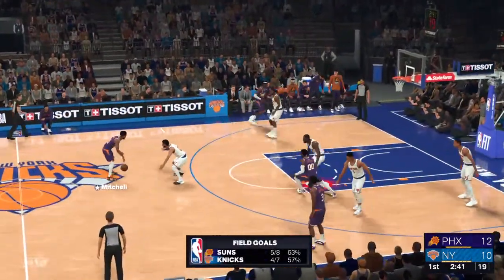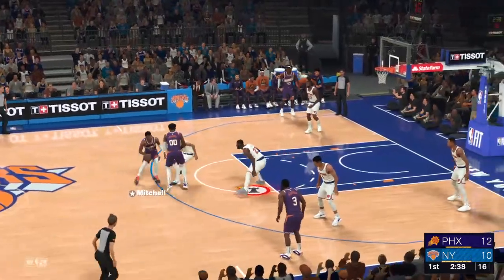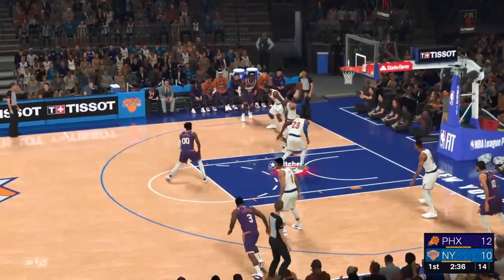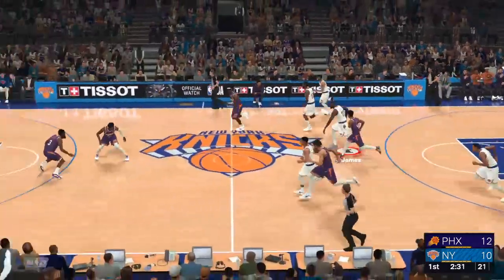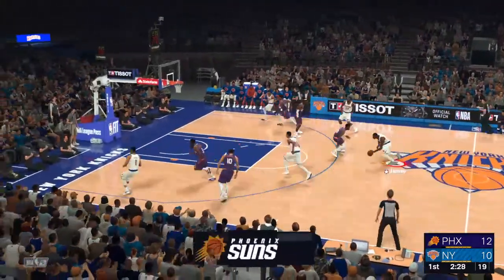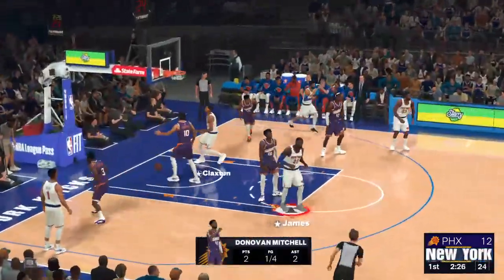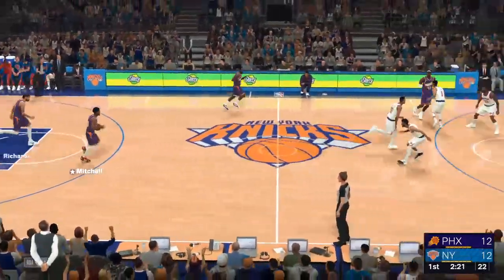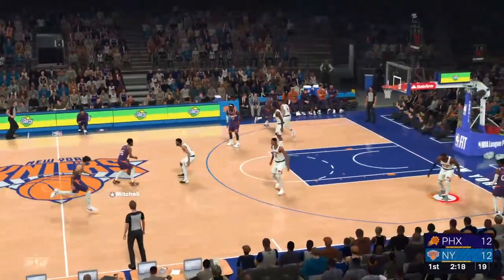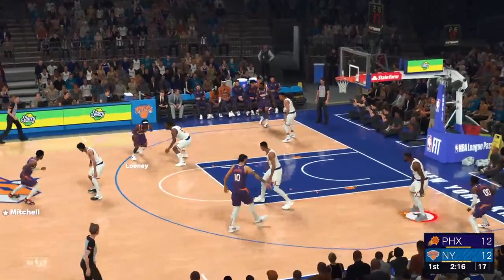LeBron overwhelms the defense inside. Now, here's Mitchell. Misses the layup. Let's give some credit to the defense for how they're guarding this guy right now, because they're refusing to let him get comfortable. And the definition of teamwork right there on that alley-oop. And great, what about the finish? Bringing it down with some thunder.